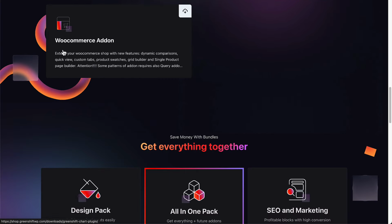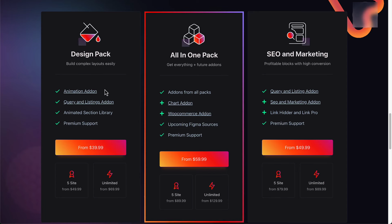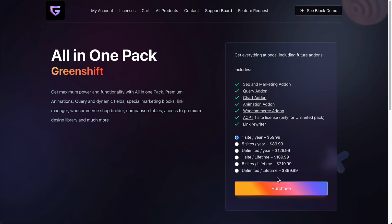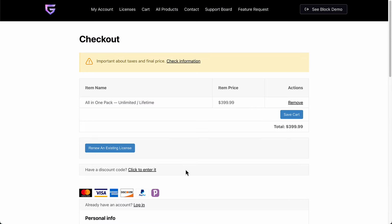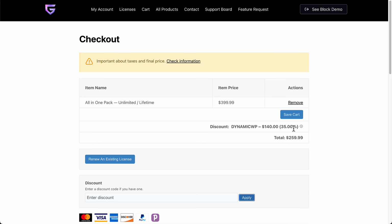If we go down and look at the pricing, they've got different packs here, or collections of those various 5 plugins. I went for the all-in-one pack. And if we look at the pricing for that, you can see there are various packages here. The unlimited lifetime package is $400, but for Black Friday, the developer has given us a coupon, Dynamic WP, and that takes 35% off, brings it down to $260, which is a very attractive price.